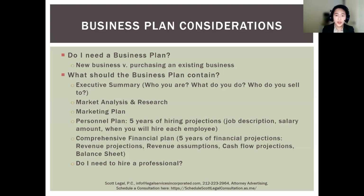So for example, in your plans, you can maybe project that you'll hire 1 employee by the end of year 1. You can project that you'll hire 2 to 3 more employees as the business grows in line with the business progress.